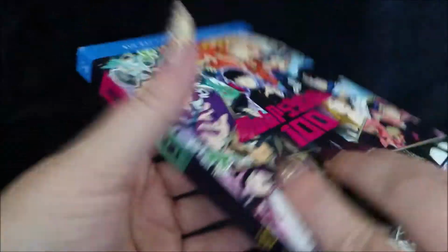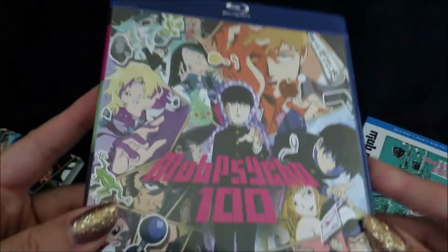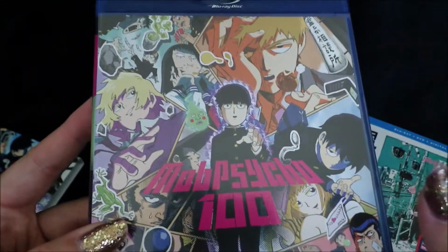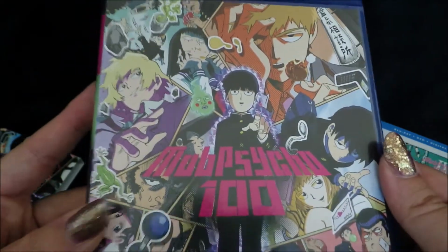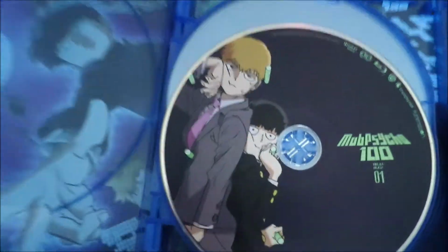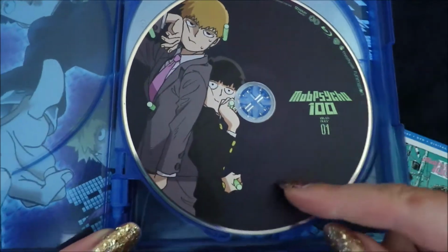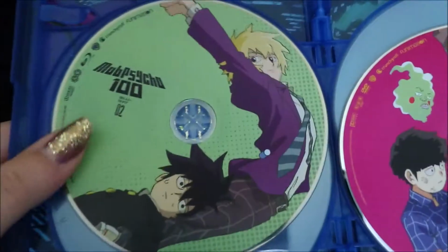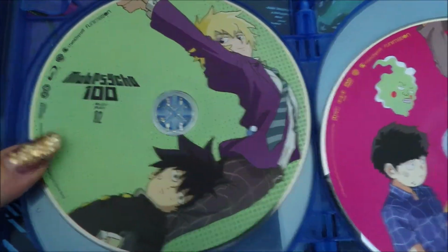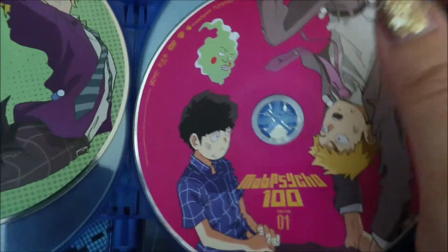I really like Mob Psycho. When it comes to One's manga and stuff, this is probably my favorite. I love One Punch Man, I really do. But for some reason, I personally always go back to Mob Psycho 100. So I want to show you guys the very cool art on these discs. I love these discs. I don't know, I just really like them. They're really fun and silly. I like the way they're kind of bending around all the discs and stuff. Oh my god. Love this.